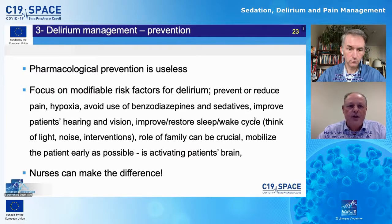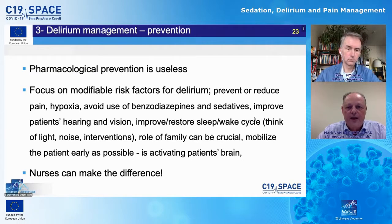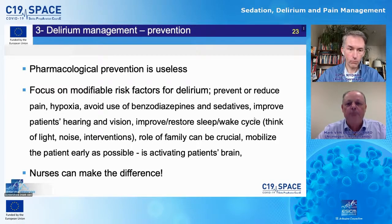Reduce noise and alarms, improve patients' sleep, with more light during the day and as little as possible during the night. Bundle the interventions and procedures that need to be done during the night, avoid too much sleep during the day and keep the patients awake during the day. And also the role of the family can be crucial, and therefore extending visiting hours, if possible and allowed, can be helpful in reducing the burden of delirium.